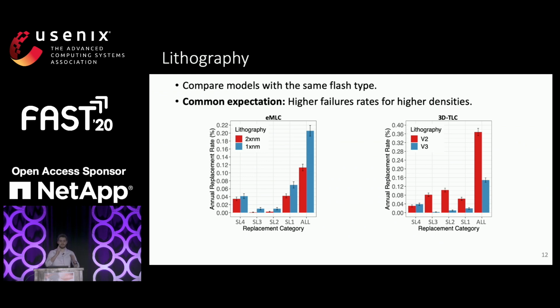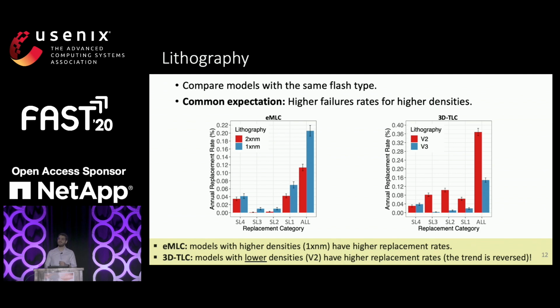Once again, the y-axis shows the annual replacement rate, but this time the x-axis contains the different replacement categories that we have in our study. Once again, the categories are ordered based on their severity, with SL4 being the least severe one and SL1 being the most severe one. In these figures, we explore the different replacement rates while breaking down by replacement category and also distinguishing between the different lithographies. Blue bars correspond to higher densities, and red bars correspond to lower densities. As we observe, the common expectation is actually verified for eMLC drives, as blue bars are consistently bigger than red bars for all replacement categories.